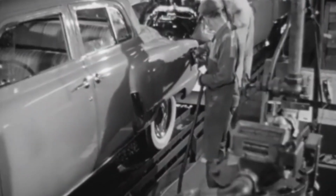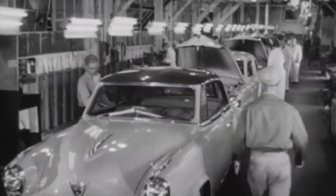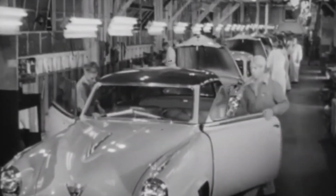The Avanti wasn't only tested, but also proven. If anything felt off, even just a little, it went back. No shortcuts. This wasn't just a job to them, it was almost personal.